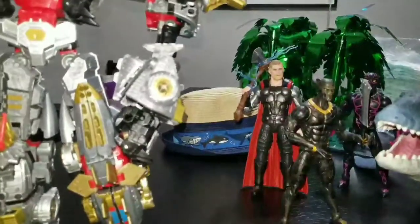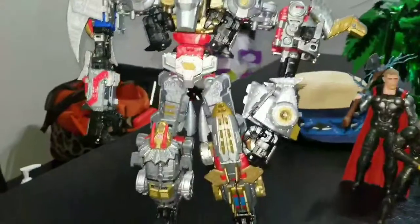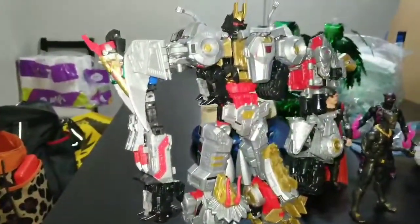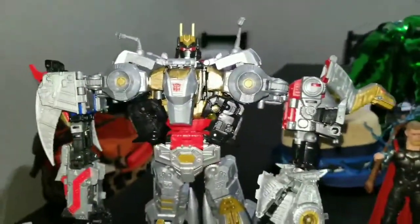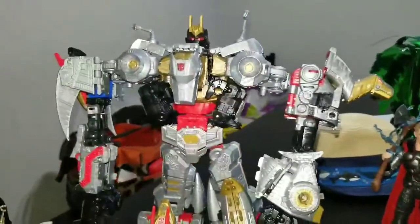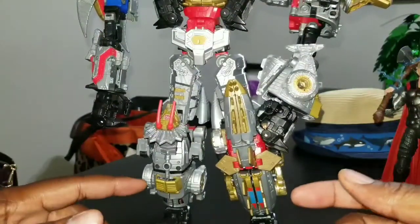So we're going to start this off right with Volcanicus. He is the first official combiner Dinobot that Hasbro's ever made. There have been several other brands that have probably excelled even better than this one, but I'm going to keep it official here. And I like this guy a lot. The Grimlock could have been better, each part individually, each transform could have been better.